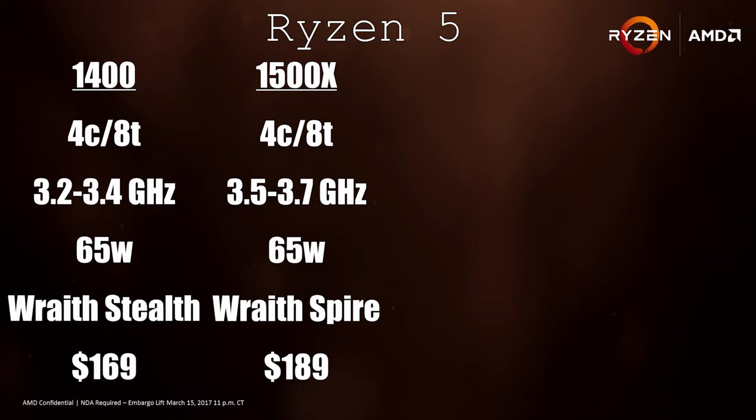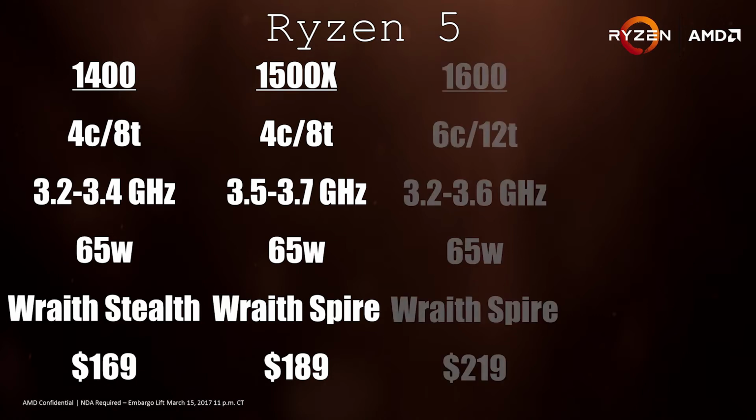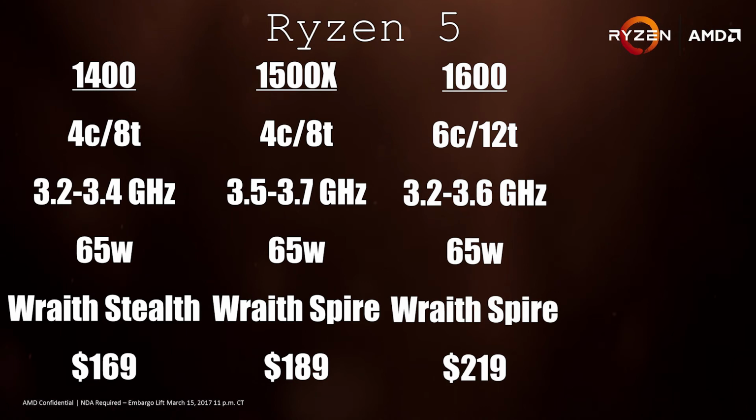If you want a few more cores and threads, the entry-level 6-core chip is the 1600. At $219, this looks to compare extremely favorably to Intel's entry-level 6-core chip, the 6800K, and does so with the same low 65-watt TDP as the other chips. It will also come with the Wraith Spire cooler that has proven itself to be a worthy recipient of the Wraith name, although for overclocking headroom, an AIO or beefy air cooler is recommended. With a nice cooler strapped to your board, you're likely to be able to achieve higher frequencies than the chip's out-of-the-box 3.2 to 3.6 GHz.